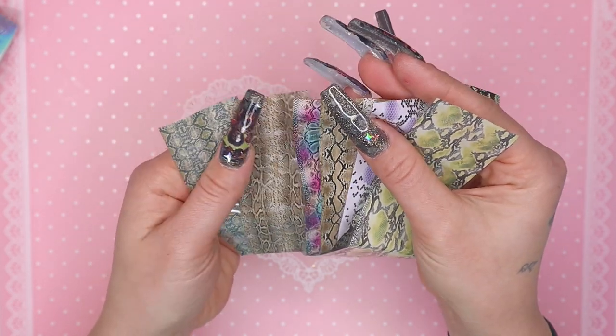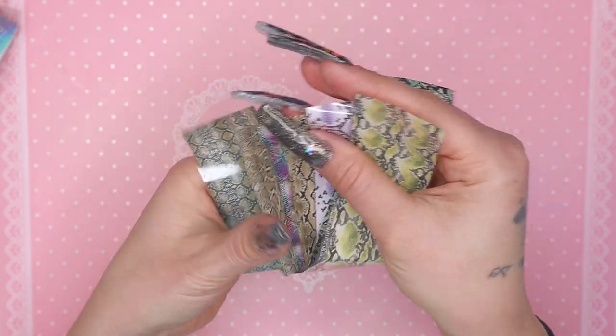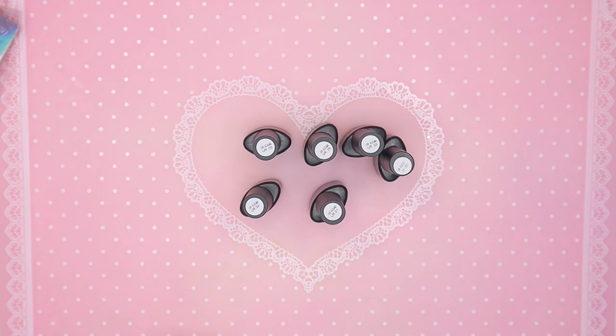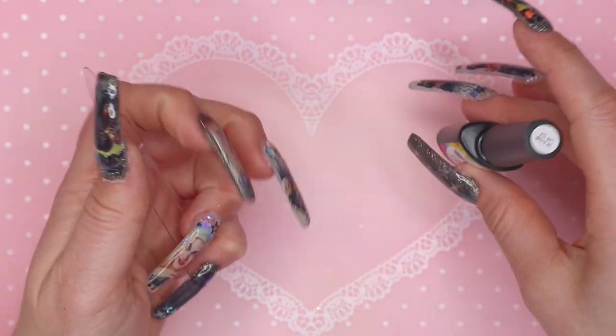And I also do like the brown ones, even though they're plain, but they're still super cute. I definitely can't wait to use these. And these are also pretty versatile. You can wear them all year round. So I'm gonna go ahead and begin swatching all the colors.